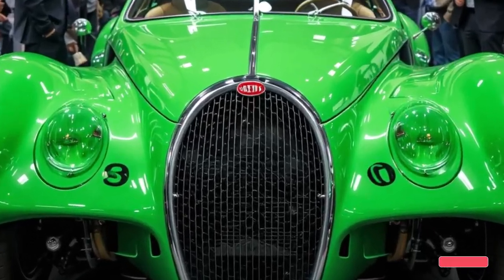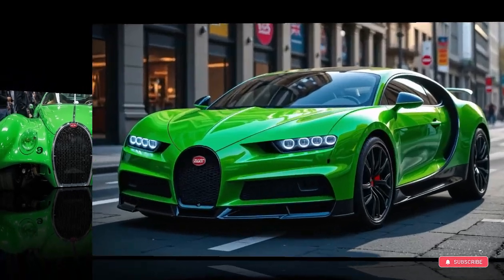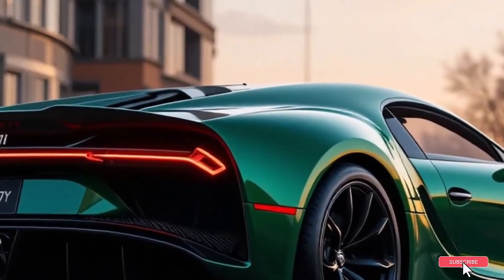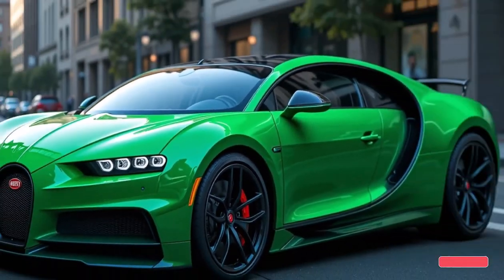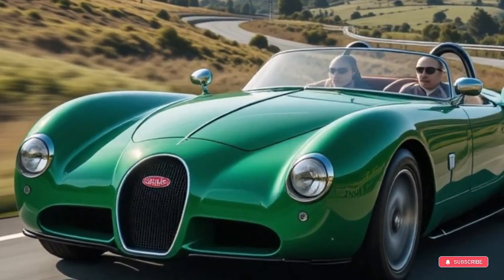What if I told you that one of the most iconic Bugatti models ever built was designed over a century ago, yet still commands attention today? A car that blends engineering brilliance with undeniable elegance, the Bugatti Type 30. But what makes this machine so special? Stay tuned as we take a deep dive into the world of this legendary vehicle.